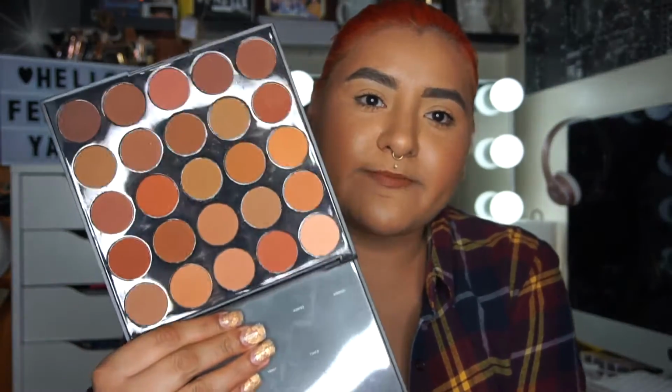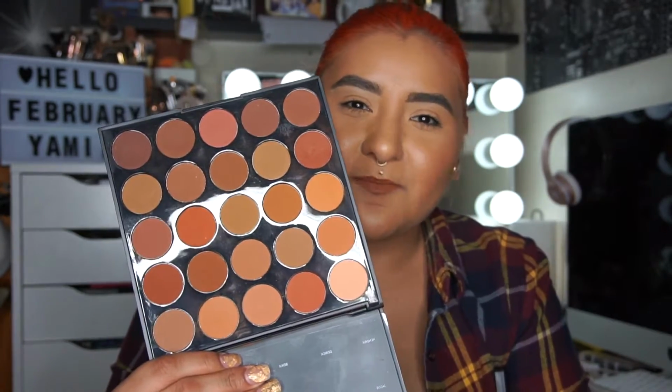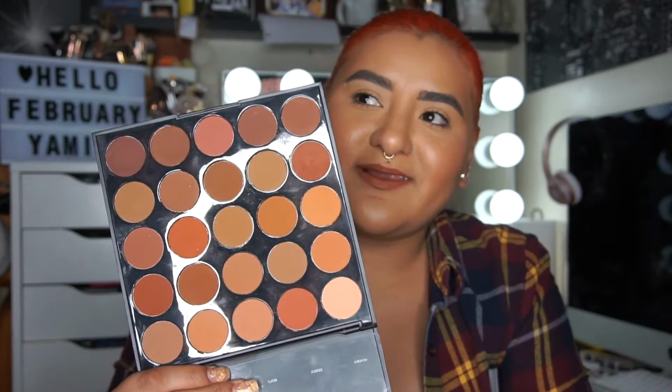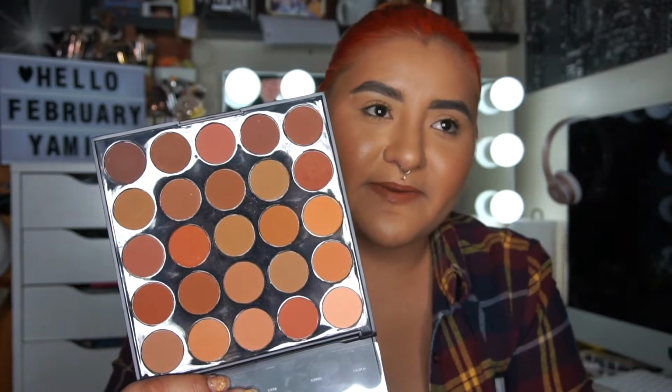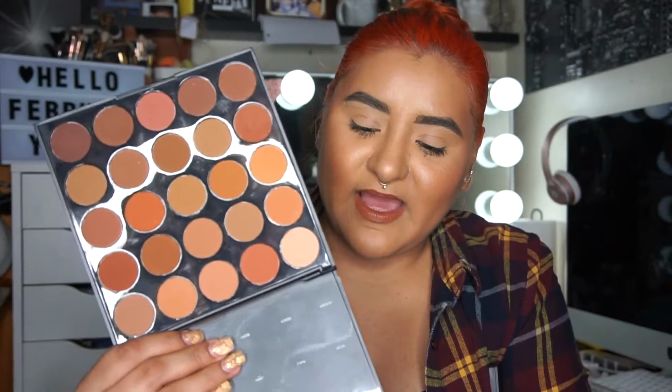So I picked up the Morphe 25D palette. And this palette is all matte and it's so pretty. It's like warm tone heaven. This palette contains a lot of the mustardy, pukey colors that you wouldn't be attracted to, but it's so pretty. I like how they're so different. It's such a different palette compared to most of their other palettes. I really like how this concept was all mattes and it has really nice colors.